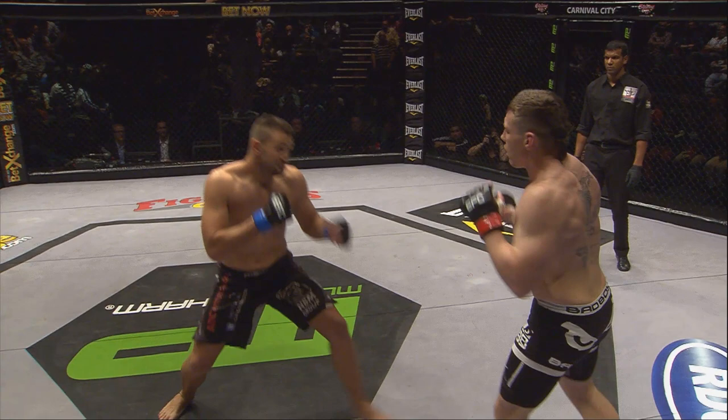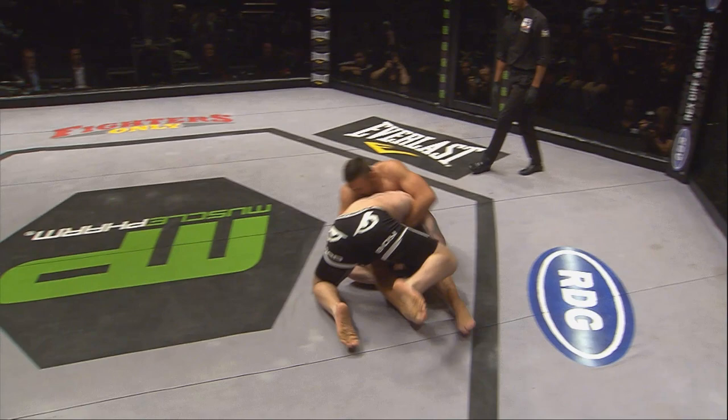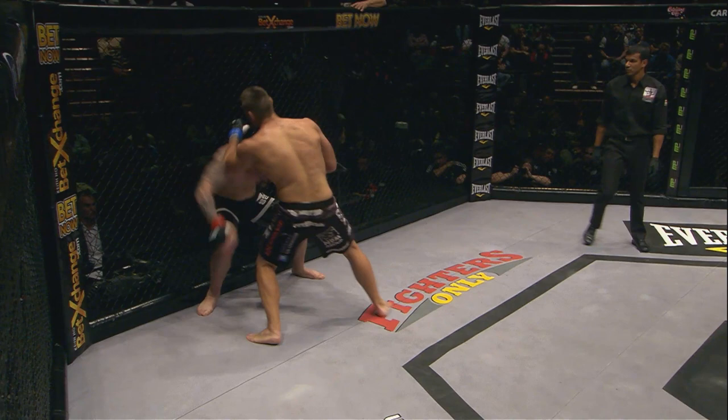This action replay is brought to you by Fighters Only Magazine. The big right that Van Heerden landed early in the fight. But that is just something that Drotschie used to set up for the takedown. And he did so time and time again. It's going to be interesting to see who's going to have an answer for Gideon Drotschie's ground game. CS, so far he's proved that he is leaps and bounds ahead of the other guys.